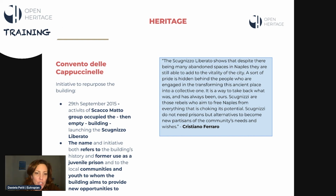And here we'd like to share another quote, from Cristiano Ferraro this time. The Scugnizzo Liberato shows that despite there being many abandoned spaces in Naples, they are still able to add to the vitality of the city. A sort of pride is hidden behind the people who are engaged in transforming this ancient place into a collective one. It is a way to take back what was and has always been ours. Scugnizzi, the Neapolitan youth, are those rebels who aim to free Naples from everything that is choking its potential. Scugnizzi do not need prisons, but alternatives to become new partisans of the community's needs and wishes.